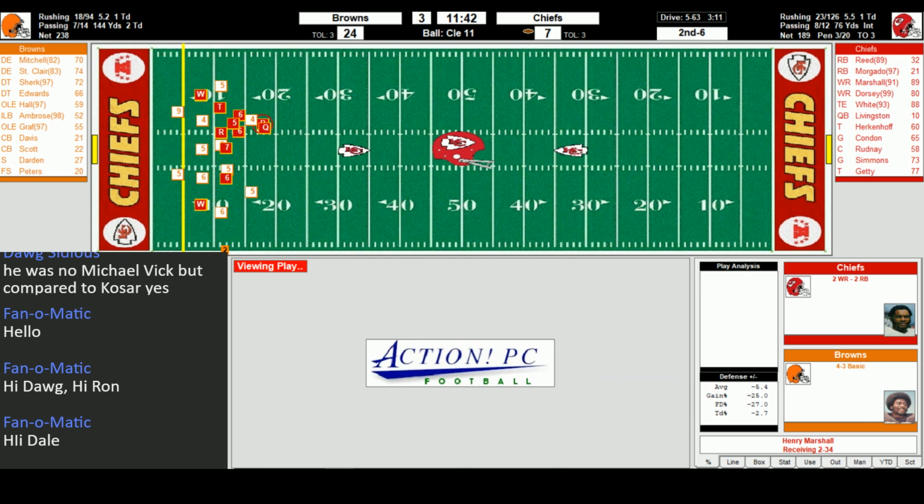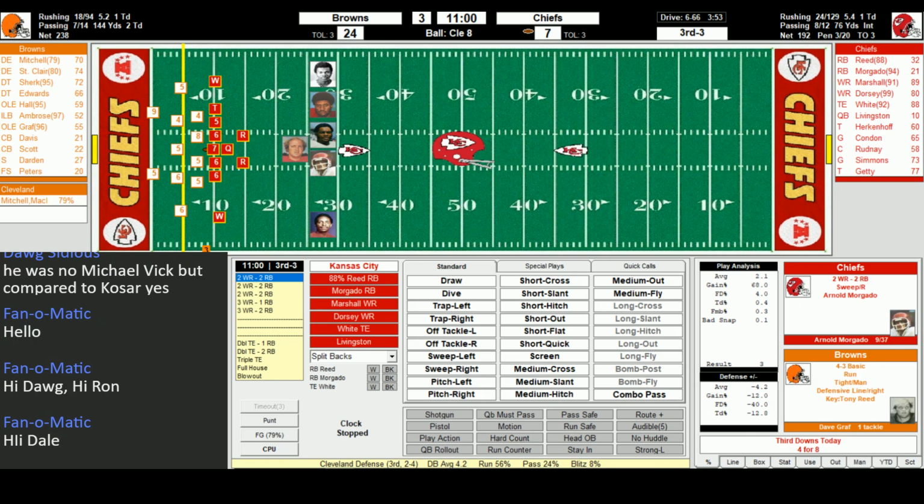Morgado on a sweep to the right. Tries to make the corner and does. He gets it inside the 10. Graf makes the tackle. That's Dave Graf at the 8. So third and 3 for the Chiefs. And they're in good shape.